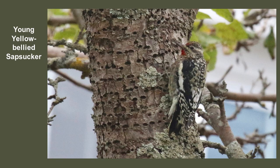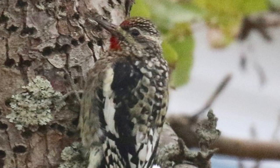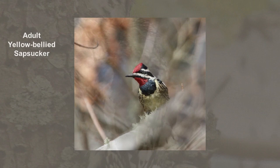On the young one, you can see the red coming in there on the throat and the head, but it's not in yet, and the color has a lot of brown and mottling, and these guys are much more striking. So that's an adult male.